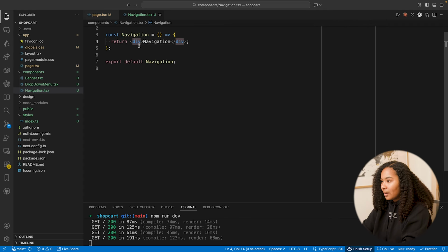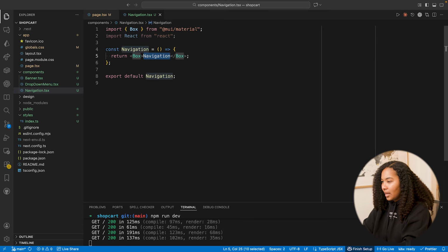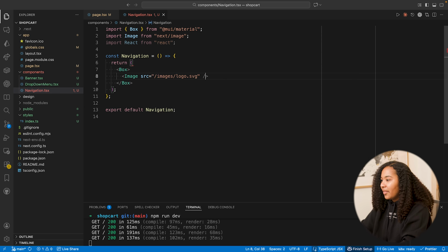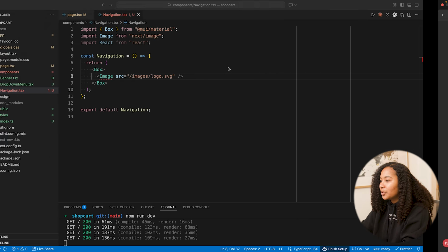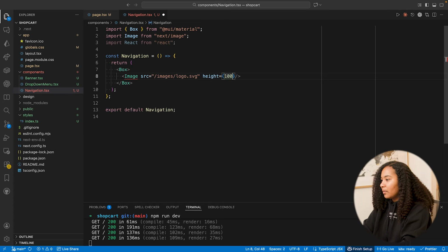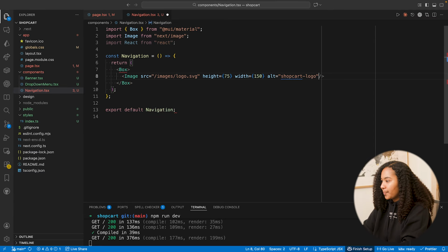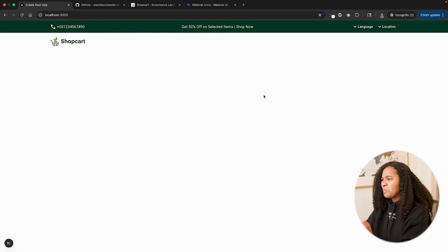So with Next.js, you want to use an image component, just as the style. And the source is going to be, I think it's /images/logo.svg, but I always screw this up every single time. And then it's going to need a height and a width, which I am unsure of. So let's say height, let's say 75, and width, we'll say 150, just as an example. An image, oh, it's missing alt. This is going to be shop cart logo. Awesome. Looks pretty good. We'll leave it like that for now.